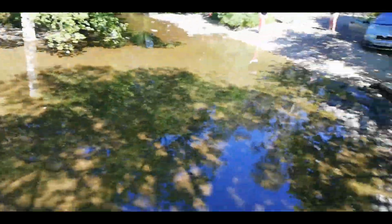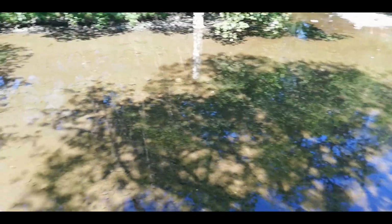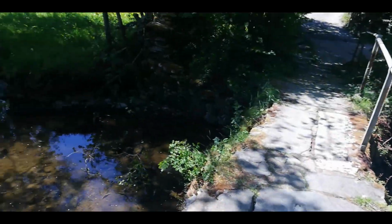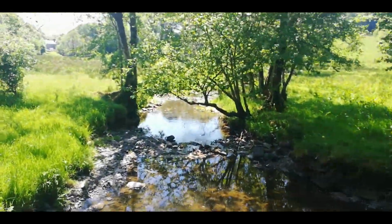So yeah, this is where it fords the river. This is where the road crosses the river at the ford. And then it goes off down that way. Gets bigger quick, doesn't it?